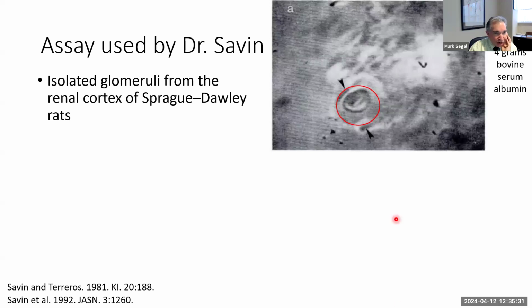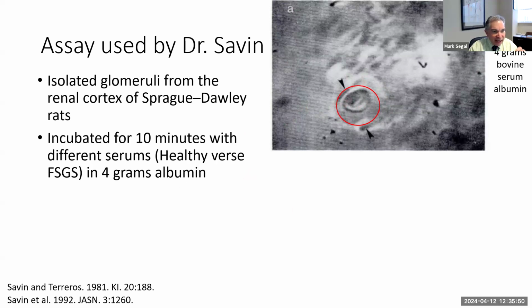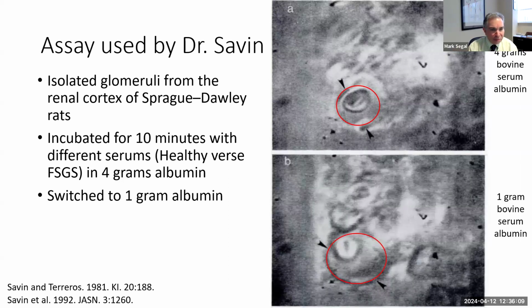And these pictures are horrible, and I tried really hard to get better ones, and I couldn't find any. But here is the whole glomerulus. It's this whole thing. This red circle is one capillary, and this is one red blood cell. So they isolate these glomeruli from Sprague-Dawley rats. They're isolated in 4 grams bovine serum albumin. They incubate for 10 minutes with different serums, either healthy or FSGS serums, also in 4 grams albumin, and then they switch to 1 gram albumin.